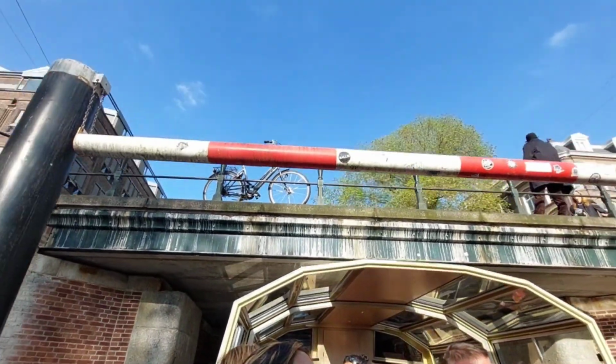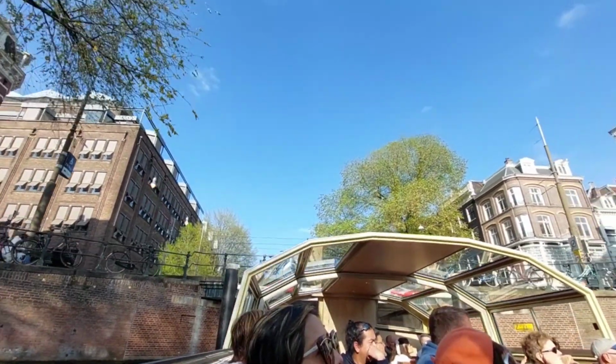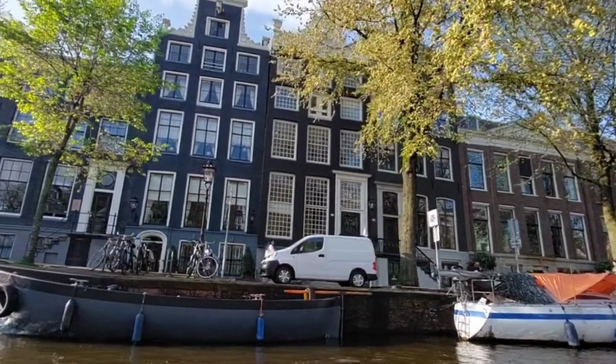Five houses in one row, just bought up by the Waldorf Astoria Hotel. For these five houses they paid 80 million.